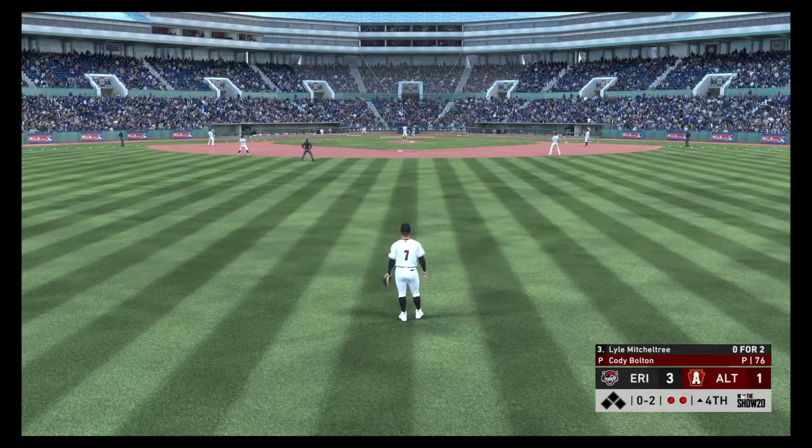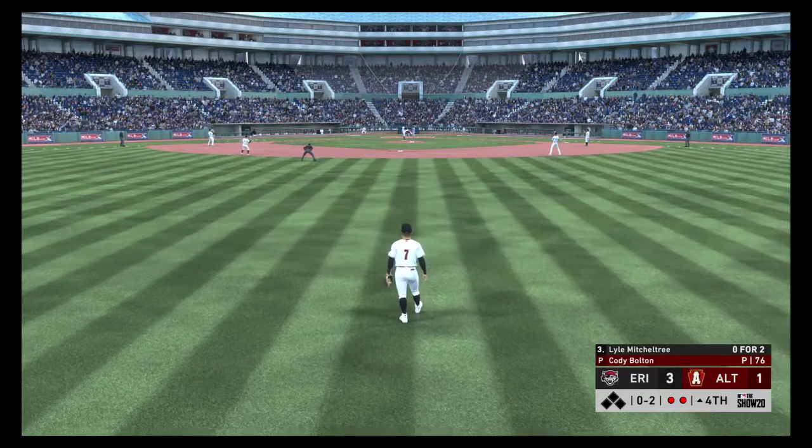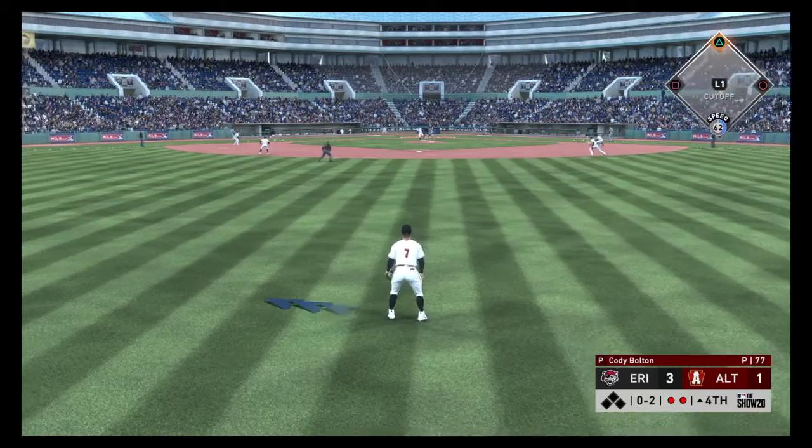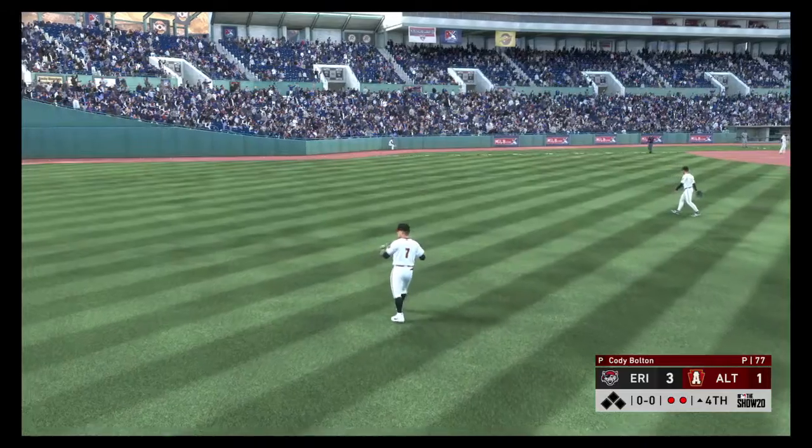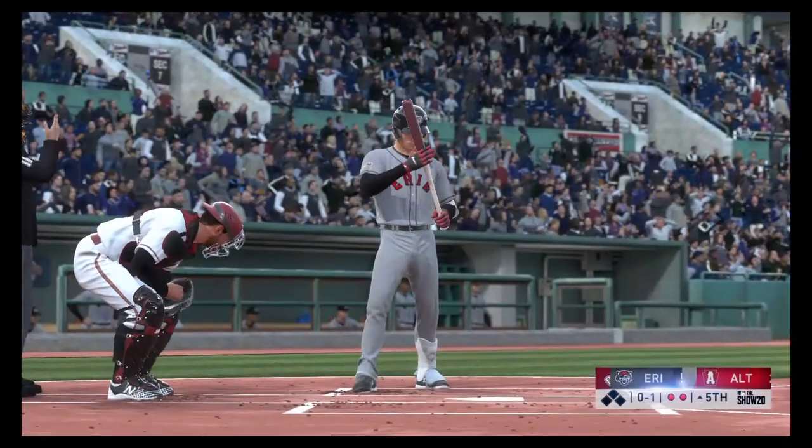Coming to the plate, Lyle Mitcheltree. He flew out in his last at bat. Lofted in the air out toward right center. Tilson will reach out with one hand to make the catch on the move, and that ends the inning.